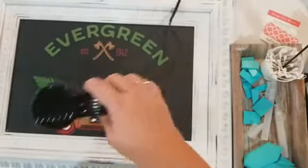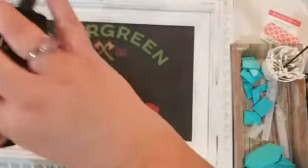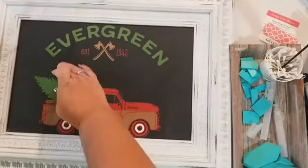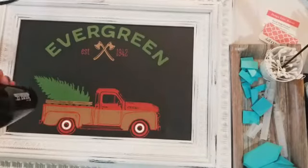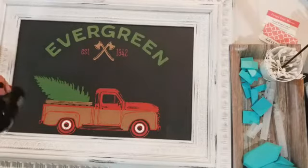I love this new size. Jessica, do you have the size? It's the 12 by 18. So it's bigger than the 9 by 12, but smaller than the 18 by 24. Dark brown fenders, tan cab.